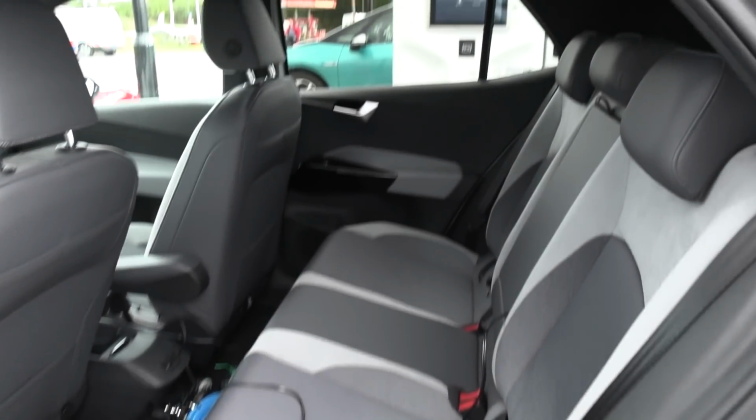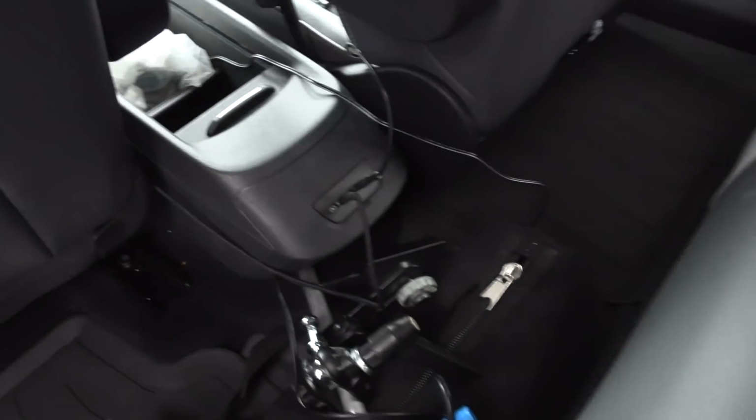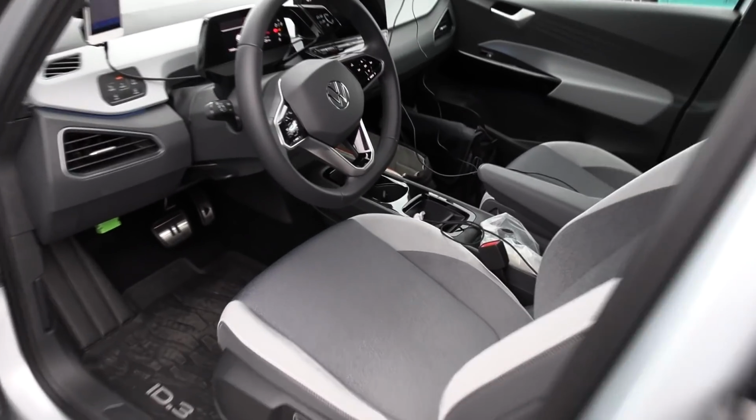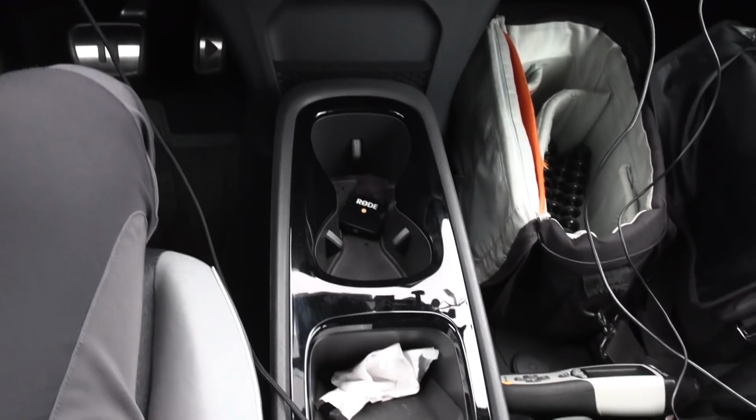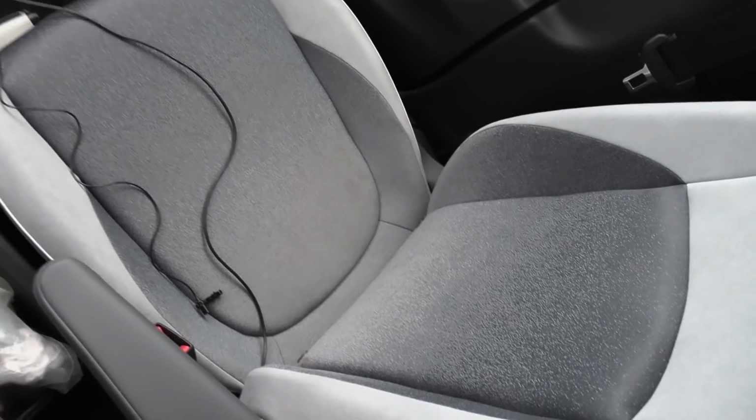Yeah. So for you guys who haven't seen it before, it just looks like a regular ID3. No glass roof. We even have USB-Cs in the back here. You see? The same kind of seats, the same interior, quick look. So I will actually not do an interior review because this is more or less the same as the other one. It's just that it has a smaller battery. It also has a backup camera. I can't show you now. But you see, interior wise, same. We even have these ones here and also these seats. Good seats.